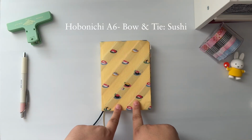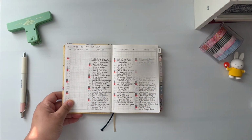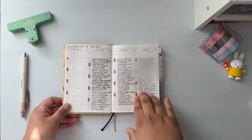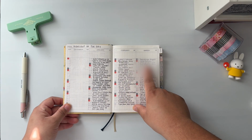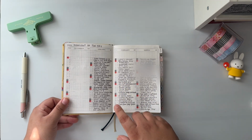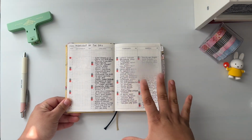Moving on, this is my A6. This is the smaller version. In the front section, I did like a highlight of the day. So this could be anything random. Like one day is Texas Roadhouse rolls, or I made homemade pasta, 60-degree weather. It could be really anything. So just one highlight of the day.